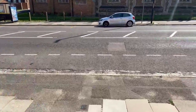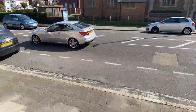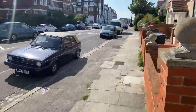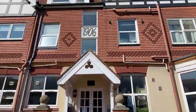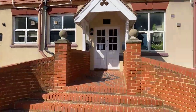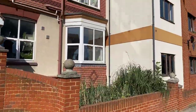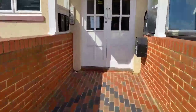So there is parking available just on this road here. Alternatively, there are a few other roads where if you were to go down and around, you've got other spaces that you can park. But it's just this building here on Highcliff Hall on Esplanade. Okay. So that is the property in its entirety.